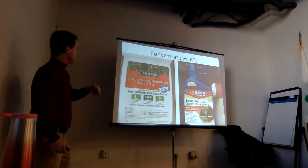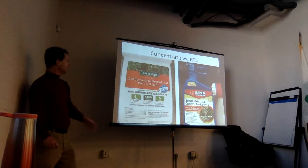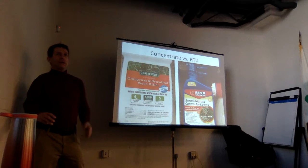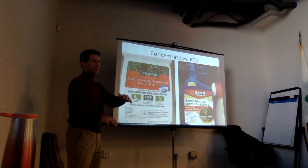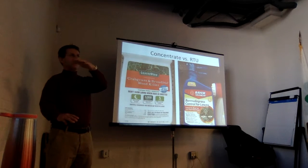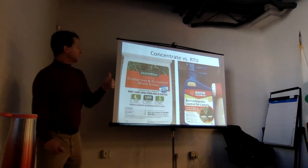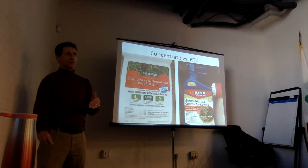Right. And so this gets to the question of, is it already diluted into ready-to-spray form, or is it a concentrate? And making sure you know what you're buying. You see the Roundup in the gallon jug, and you see the Roundup in the quart jug, but the quart jug is concentrate, and the Roundup in the gallon is pre-mixed. You're actually getting more value buying the concentrate. However, buying that ready-to-use formulation eliminates you having to mix the product.